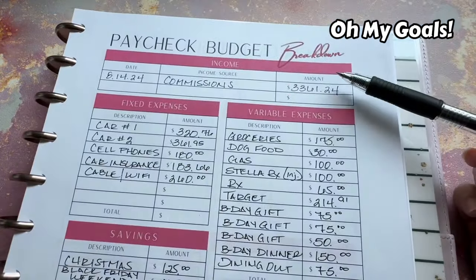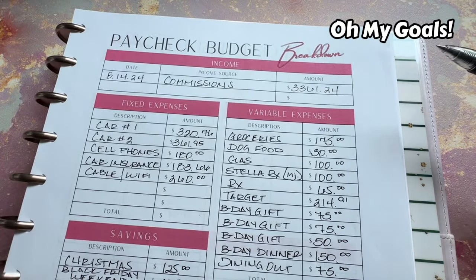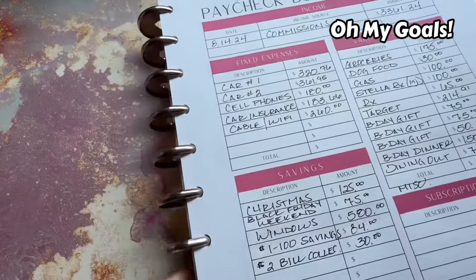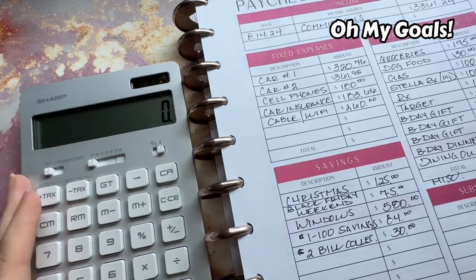But the total for my husband's commission check was $3,361.24. So that was a big commission in my opinion. So we're going to add all these up and then we'll see how we're left. So we can add up the categories.